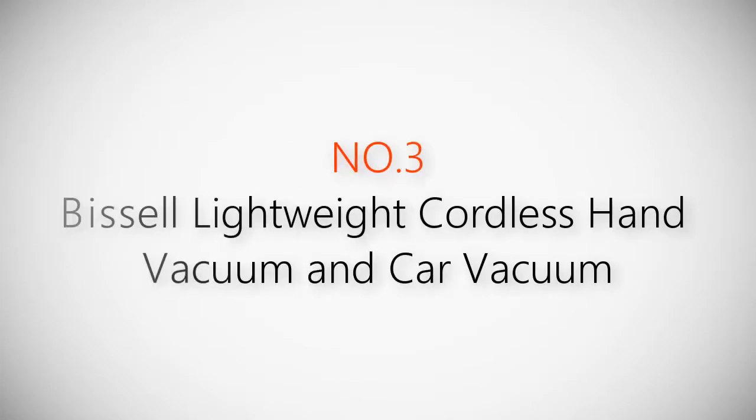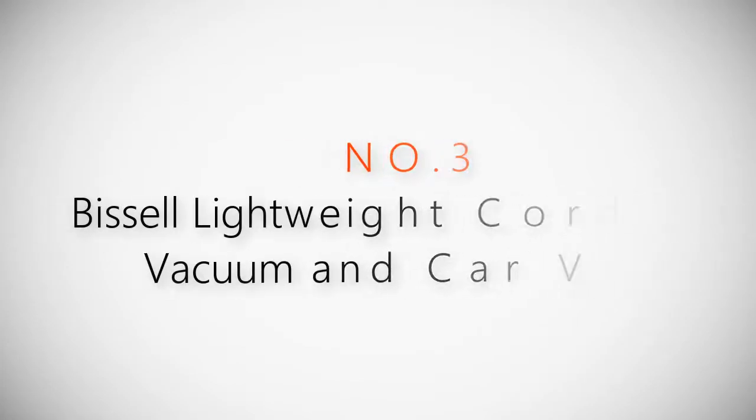Product number 3, Bissell Lightweight Cordless Hand Vacuum and Car Vacuum.